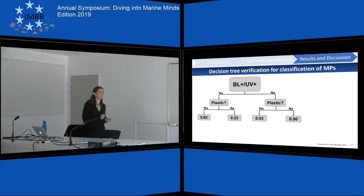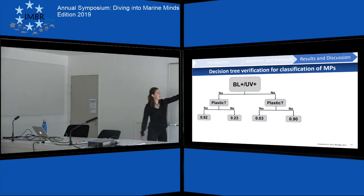So here's my decision tree. It's really easy to read. If the fiber is blue light positive, UV positive, the probability of it being classified as plastic is 0.92, and the probability of being classified as not plastic is 0.23. Then if the fiber is not blue light positive, UV positive, the probability of it being classified as plastic is 0.03, and the alternative is 0.9.